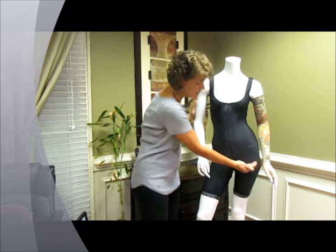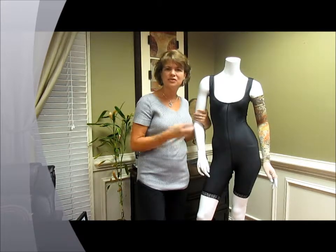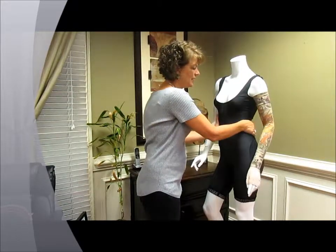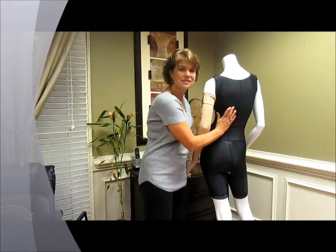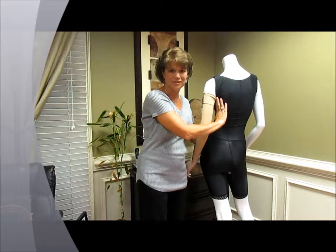If you were to cut this off too short, then it's not going to direct it far enough and you're going to pool. That's when you're going to get those little hard areas, and I'm sure you all know what I'm talking about with that. Also, around the back, and to help with the sides, you want a garment that's going to be a high back, something that's going to direct fluid all the way up to the underarms, or what we call the axillaries.